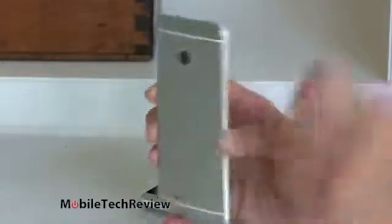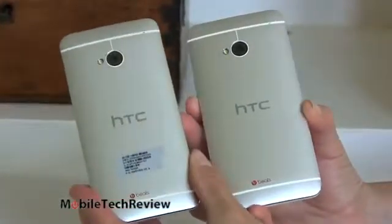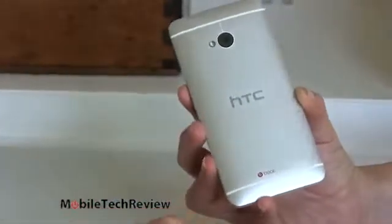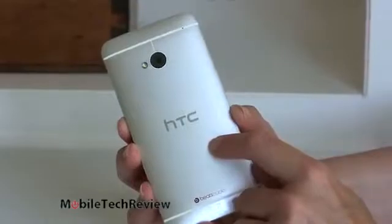Everything the same. Here's my HTC One on AT&T, and other than the fact I haven't removed the icky sticker on the back, and there's a little carrier logo for the AT&T version, you're looking at the same phone here. In fact, very much the same, because the Google Play Edition is using the hardware of the AT&T version of the HTC One. That becomes important because that tells you what radios are inside here.